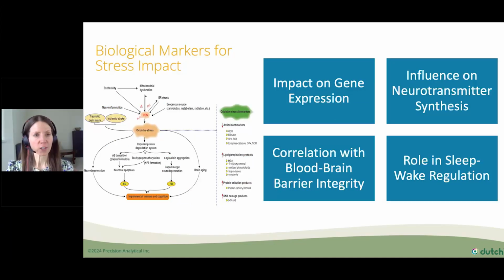8-OHdG also has an impact on gene expression. Damage to DNA is direct and can also alter gene expression patterns in the brain. It has an influence on neurotransmitter synthesis, which changes the body's ability to synthesize and degrade really important neurotransmitters like dopamine and serotonin. Could hardly be more important, right?